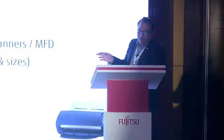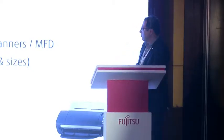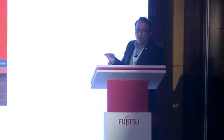In a batch of 50 or 100 documents, you can scan mixed sizes of documents, with different sizes or even types, in a single batch without any hassles, which is not very easy to do on a multifunction device. I'll just take you through a small video showing the advantages of scanning.